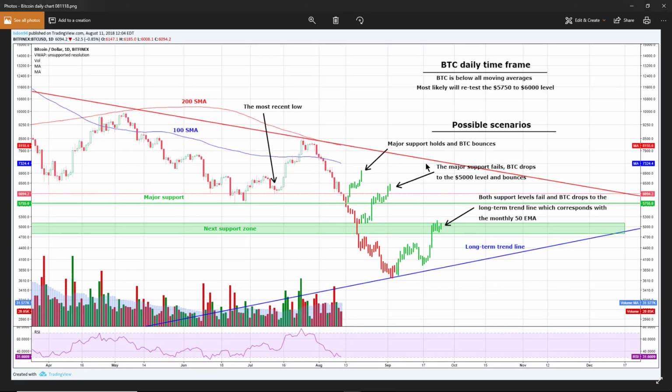You can see this chart is the daily chart, and you can see right in here where we bottomed at $6,000, actually put in a double bottom here, bounced, came back to retest it, didn't get back down quite to $6,000, and then this is just the recent bounce that we saw.